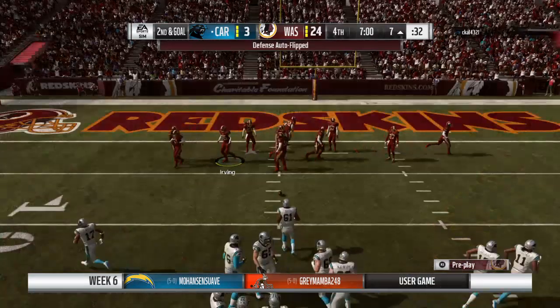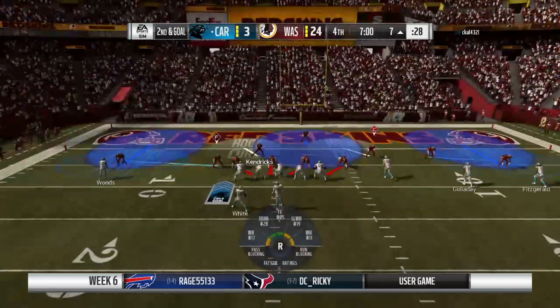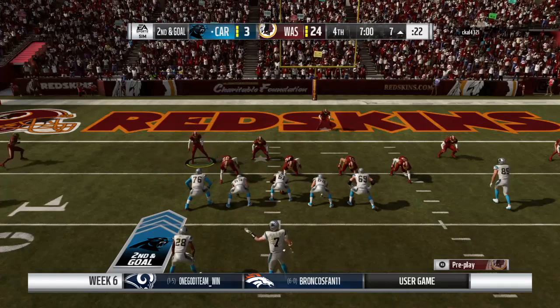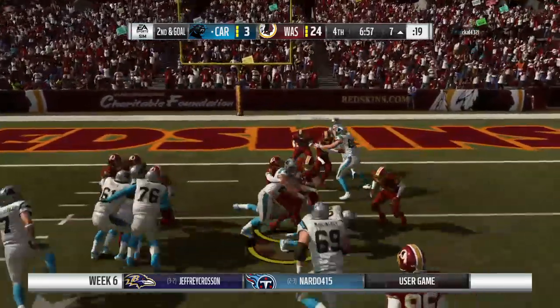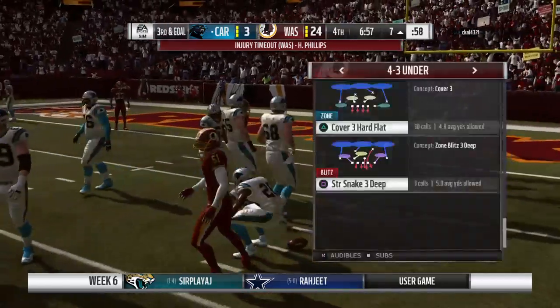They'll try again here from the 7 on 2nd and goal. Show that bench release and go. He'll get it up the middle, and he's going to be met at the line of scrimmage and taken down.